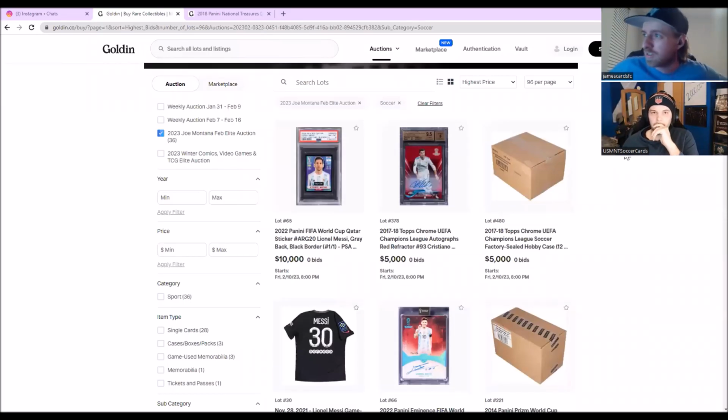Okay, guys. So I know we signed off, but I got the idea to go ahead and look at what was going to be in the next Goldin Elite auction. The first 3 cards I looked at were crazy. So I DM'd Alec and said, let's get back on and just talk about our first impressions of this next upcoming auction. You're welcome, Goldin, for the free advertising.